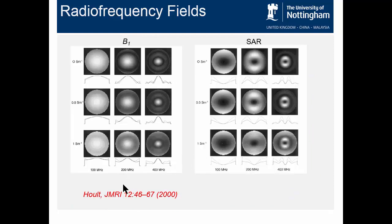So just to illustrate this, some simulations from a paper from some time ago by David Holt, just looking at the variation of the B1 field in a 10 centimeter spherical object with different conductivities, with the dielectric properties of water, just showing that as you go from 100 megahertz to 200 megahertz to 400 megahertz, you get this spatial variation of the applied B1 field, and that's also manifested in the SAR.